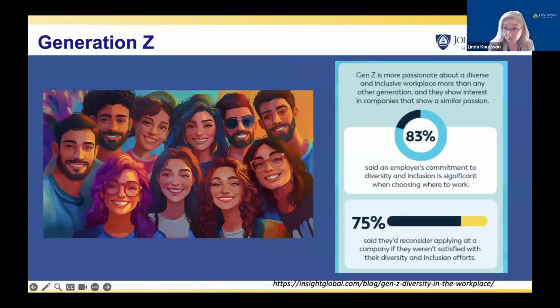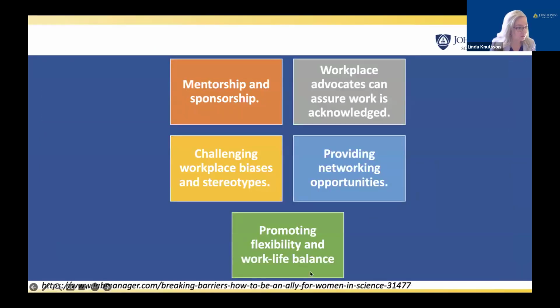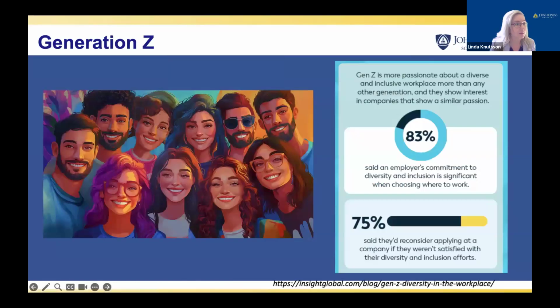The future looks bright, because Generation Z is the most rapidly growing group in the workplace. They are more passionate about diverse and inclusive workplaces than any other generation. According to Insight Global, 83% said that an employer's commitment to diversity is significant when choosing where to work, and 75% said they would reconsider applying to a company if they were unsatisfied with its diversity and inclusion efforts.